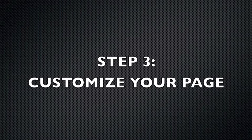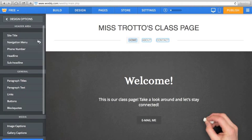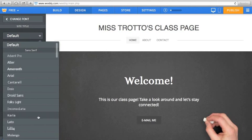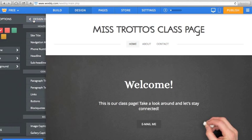What about the blue toolbar on the side? That allows you to further develop your page. So if you click on it, you can change the fonts or the colors on your page. So you can change the way Miss Trotto's class page looks. You can even change the way your other text looks. Weebly will make a square around the selected options. Then you can change colors, background, and theme.